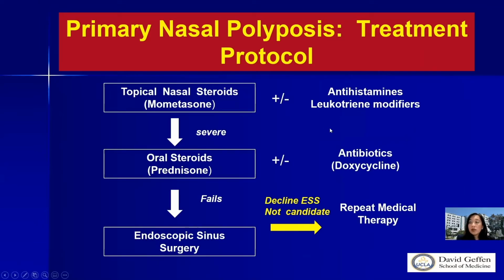If there is underlying allergies, then we also consider adding antihistamines or leukotriene modifiers. And if the patient had concurrent infection, then we also may consider giving antibiotic therapy.